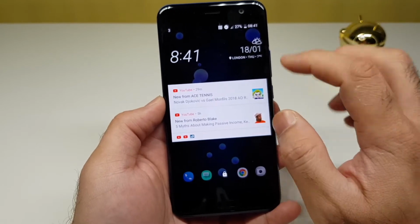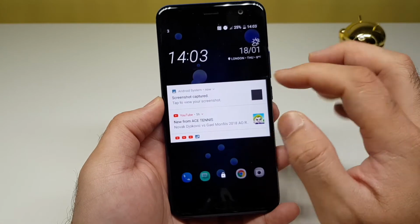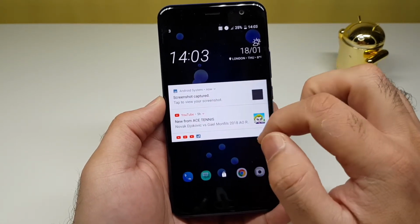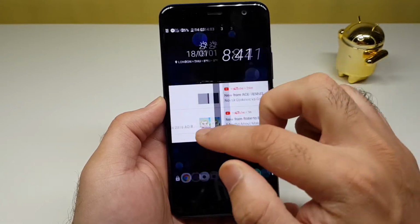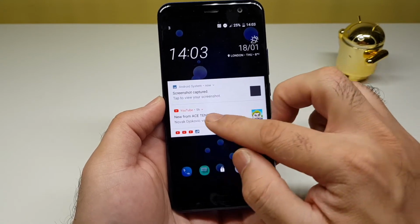Okay, first and foremost, as you can see guys, I was testing here the standby time on the U11 after the first Oreo update. So as you can see, on the 18th of Jan, 8:41, I left the phone alone, and then at 14:03, which is in the afternoon, I checked it again and the battery was down to 25% from 27%, so we only lost 2%, which doesn't look too bad.